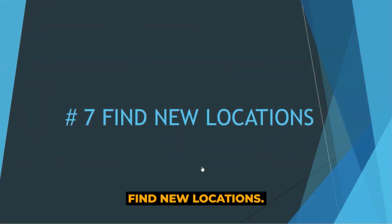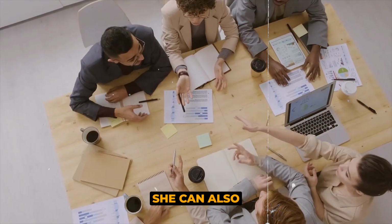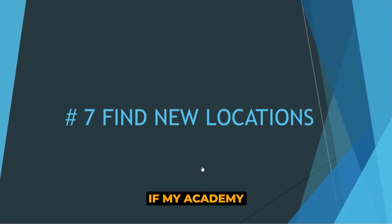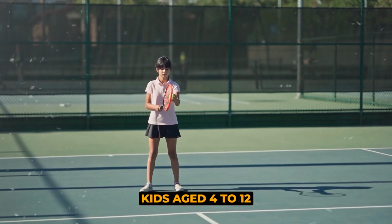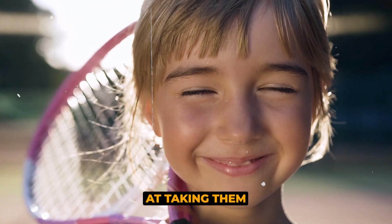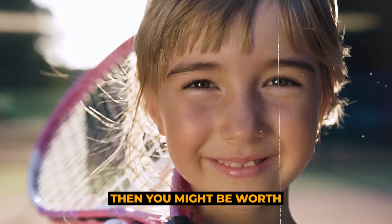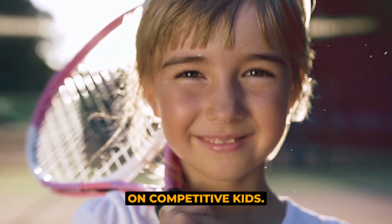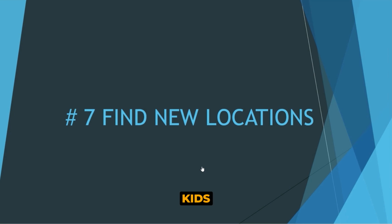Number 7, find new locations. Now that the director has properly delegated to her staff, she can spend more time looking for and negotiating new locations. She can also look to partner with other organizations in order to expand. For instance, if my academy is really good at training kids aged 4 to 12 until they reach a good competitive level, but we're not so great at taking them down the college tennis path, then it might be worth partnering with another academy that focuses on competitive kids. We can work together to channel kids to the correct place and create more synergies in the market.